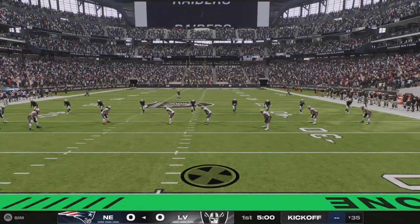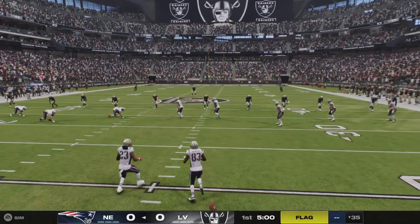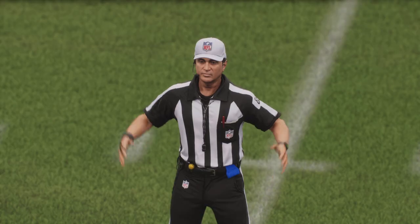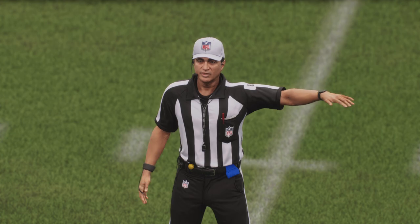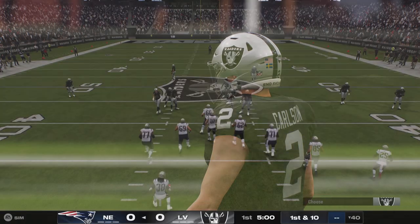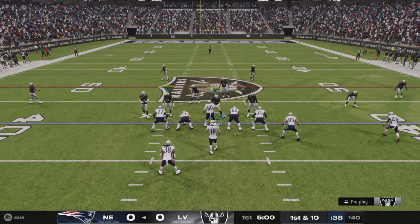Teed up. Off we go from Vegas. And this is going to end up way short of the landing zone, so that's going to move the ball up to the 40-yard line. They'll come up first and 10 at the 40.